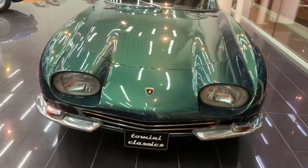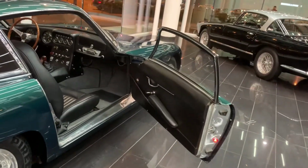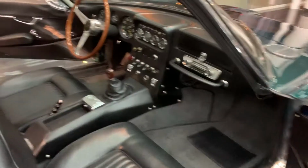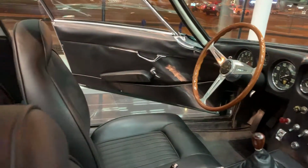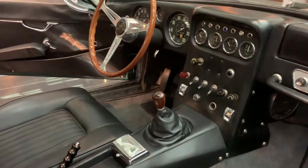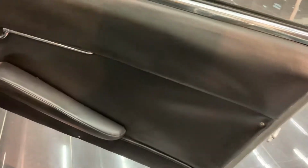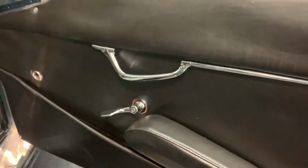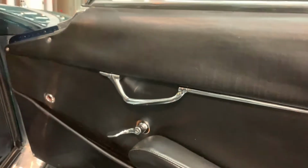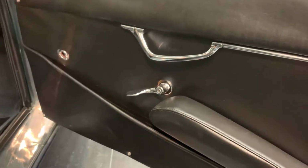And let's get into the interior. So let's climb into this, Ferruccio Lamborghini's first child. Let's just have a little look at the interior. It's a two-seater, like the Ferrari 250s of that time, or the Daytona of that time. Just look at it. Over here, this is your door, and this is your door handle. It could have been just any normal handle, but they did put some style into it, as well as this lever for winding the windows up and down.